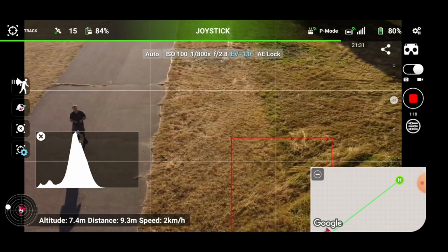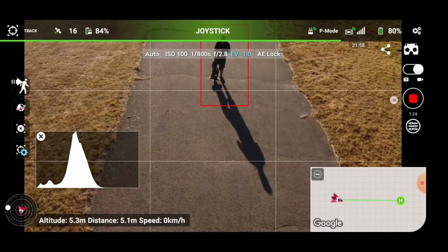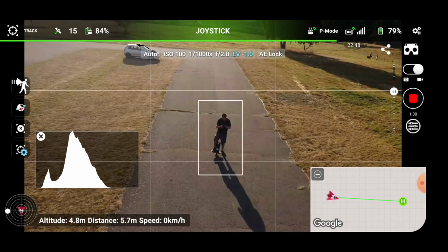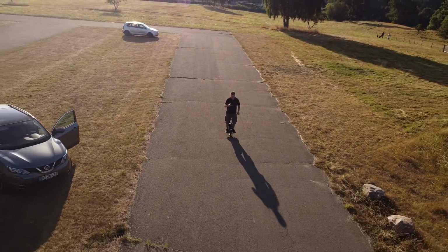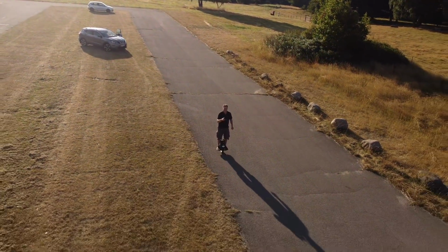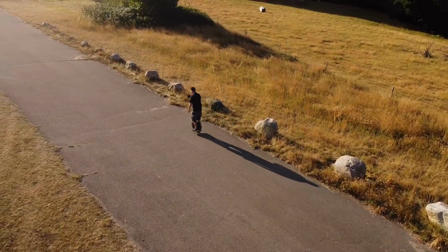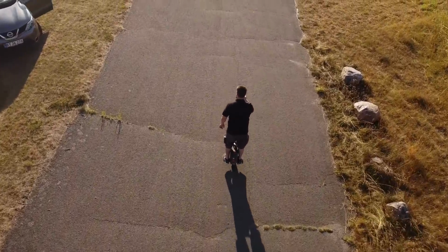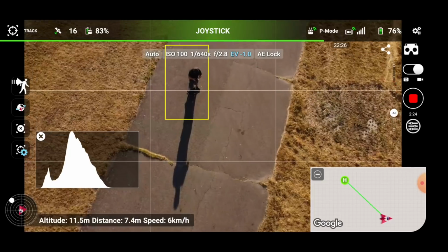So let's say that I want to track myself here. So put it down here. And I need to put it like this. So it keeps me tracked very nicely. Let's turn around. Of course, if it can't see me, because it's not moving by itself, it will lose the track. Of course it will.